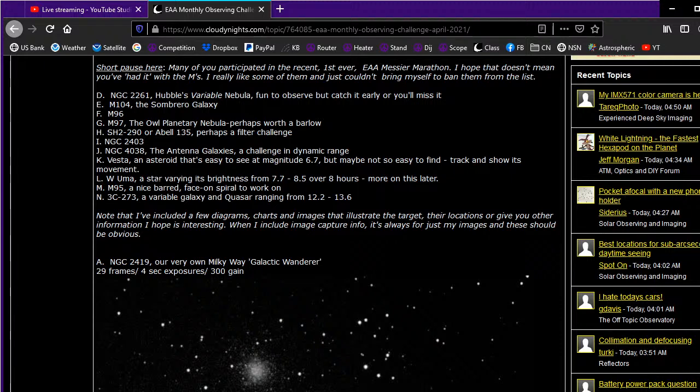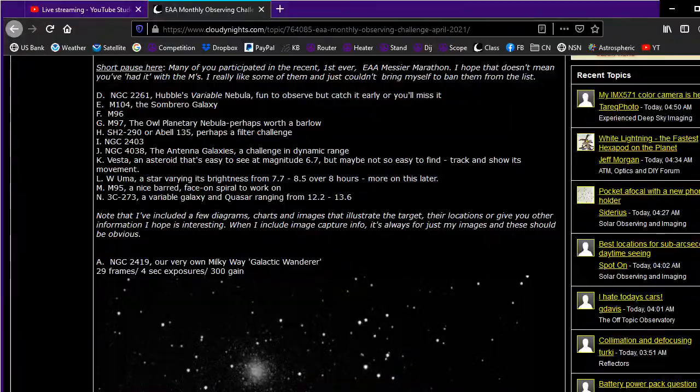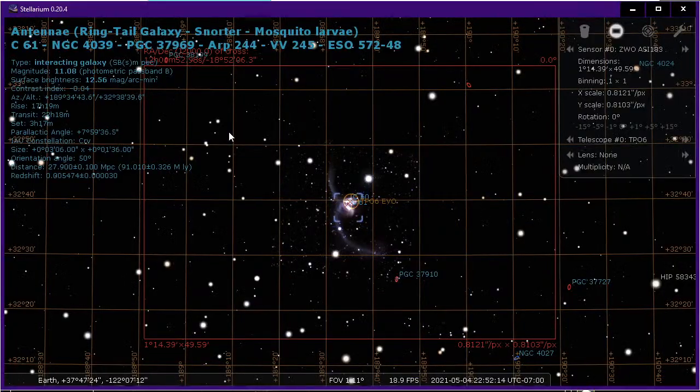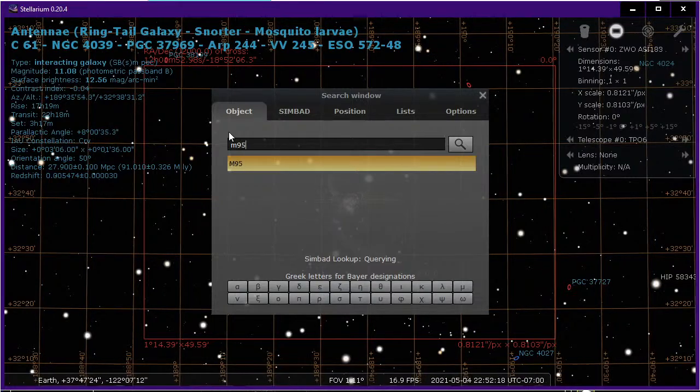Variable star, M95. Yeah, we'll do these last two and call it a night, I think. M95 certainly a good one to do. Not from this piece of software. There we go. M95.